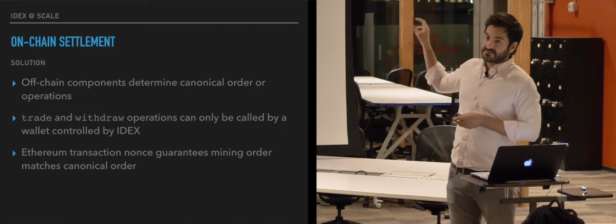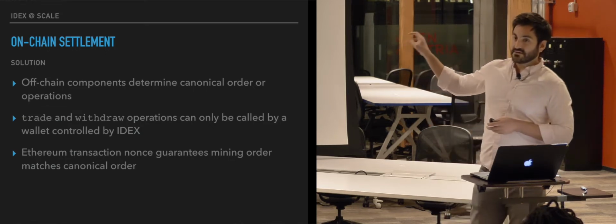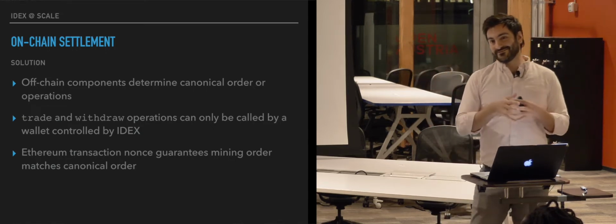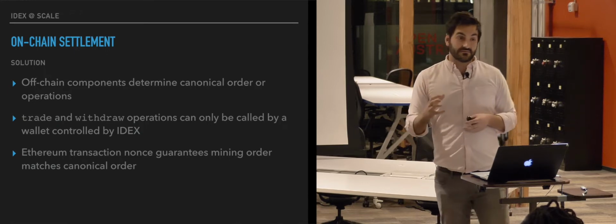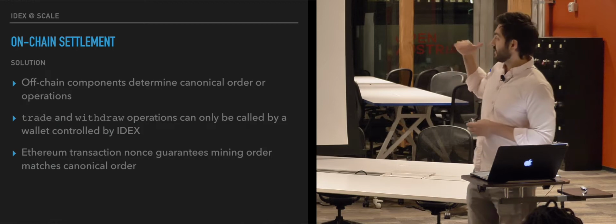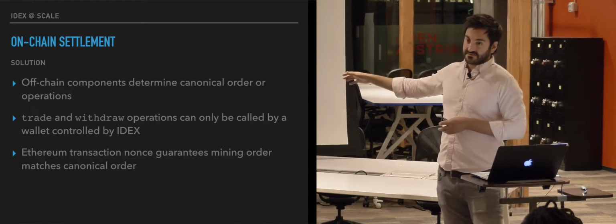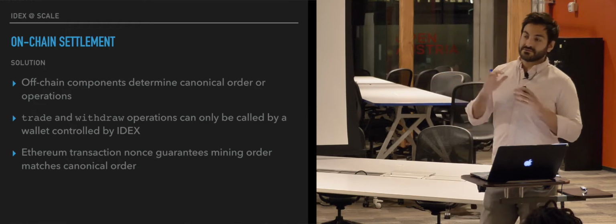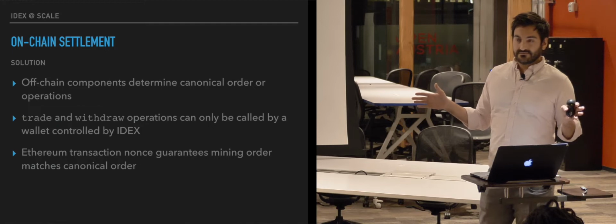Once that canonical order is set in the off-chain, we actually control the calls to trade and withdraw via smart contract. This is, I think, what Terry may have been mentioning here, which is that we have a special dispatch wallet, right? So we have a wallet that only can make those calls, and as a result, we can use the nonce mechanism at the Ethereum protocol level to ensure that those things get mined in the correct order, if that makes sense.